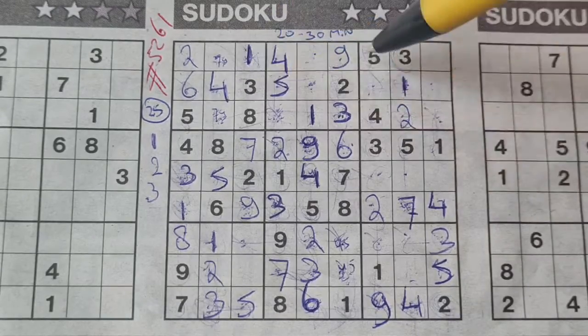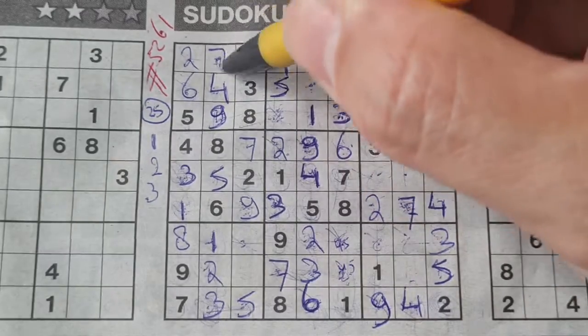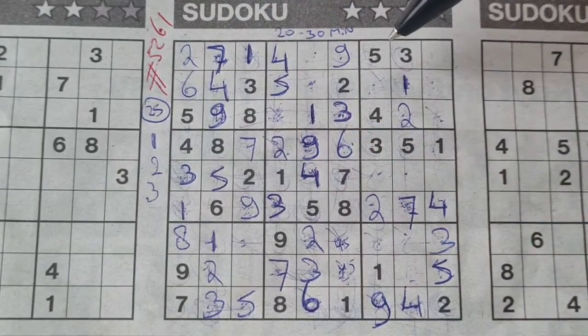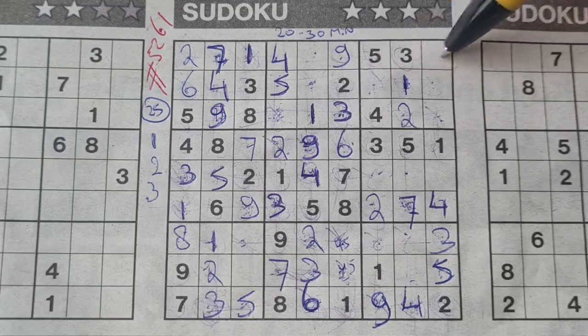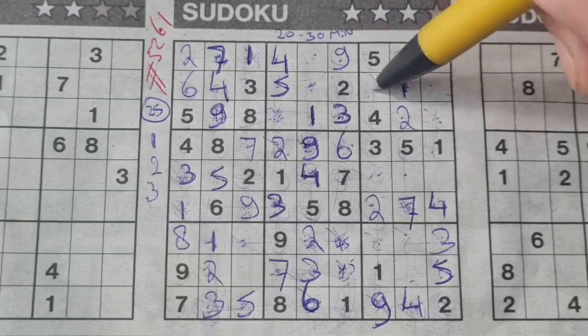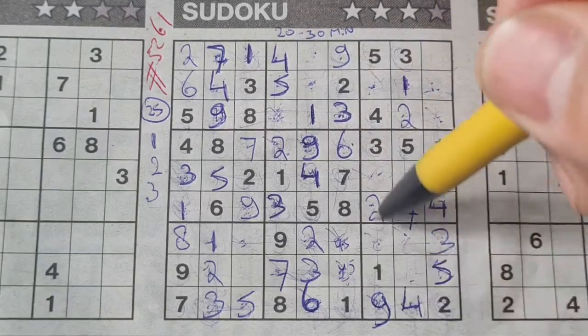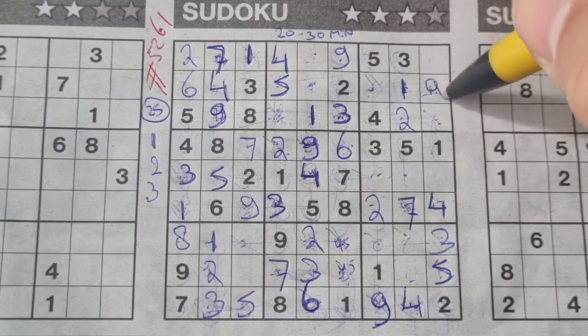7 and a 9, we have a 9 in the first row. So no 9 there, 9 should be here. And a 7 goes there. 9 in the first row, 9 in the third row. So in the row between, the second row, the only two places left for the 9 should be here or there. Well, we have a 9 in this column, so no 9 there, 9 should be there.